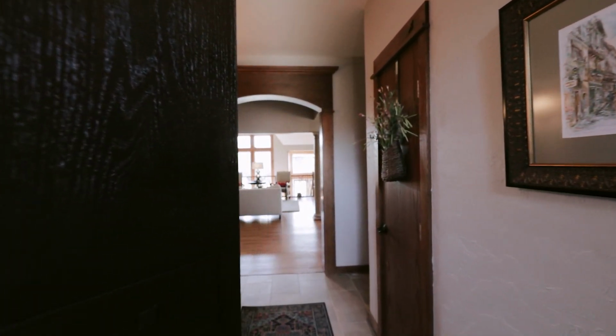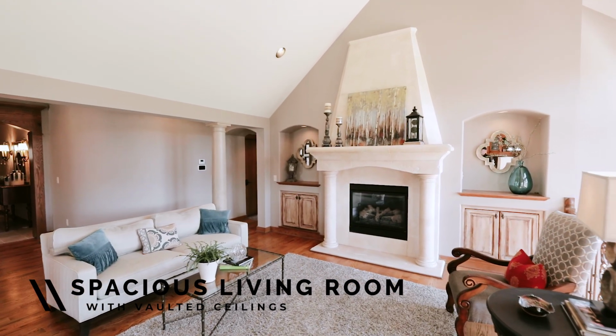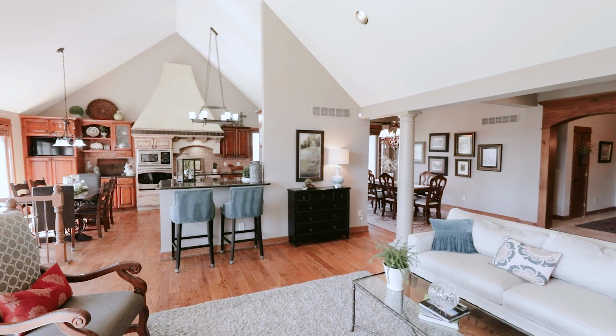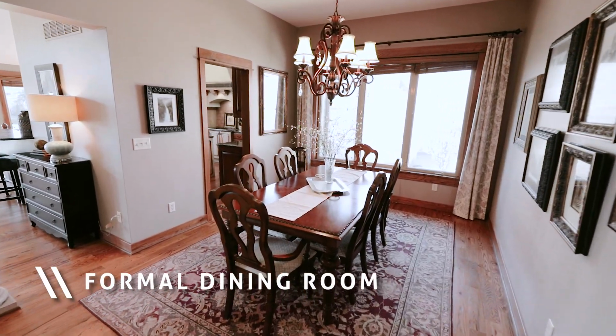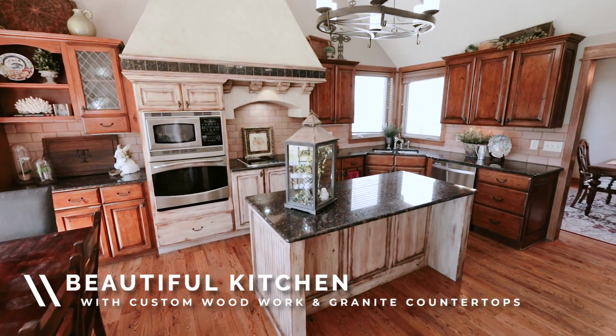landscaping is exceptional. When I think of what differentiates this home from the competition, what I think of is you walk into a solid wood front door, a gracious foyer. You see hardwoods throughout the main living areas. You have a vaulted ceiling in a great room. There's a formal dining room plus a nice sized eating kitchen.